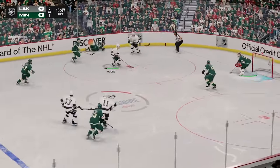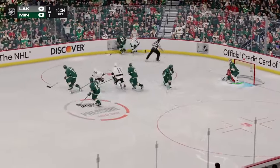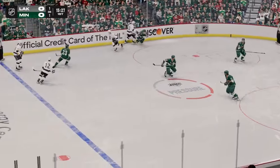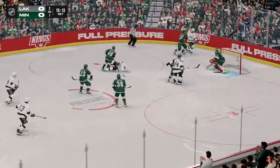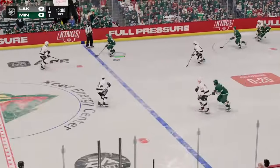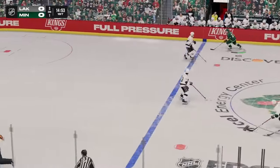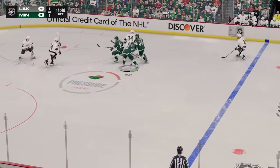Oh, look out! What a collision into the boards. And a great save. Gustafson's been outstanding, tracking pucks and making huge saves like that one right there, right from the slot. Big time stop there. A player should never be left alone in the slot, but man, is the goaltender to task here. Gets out in front of it and makes the save.